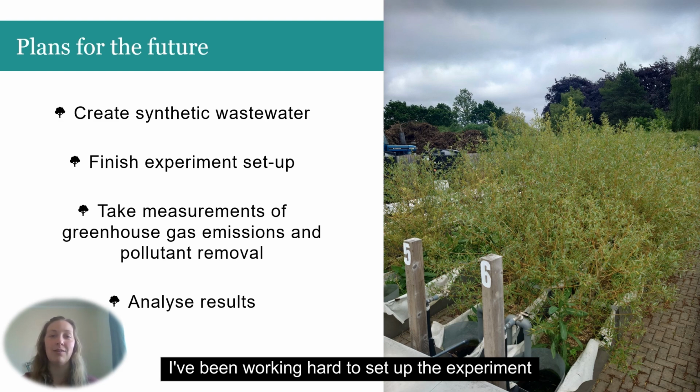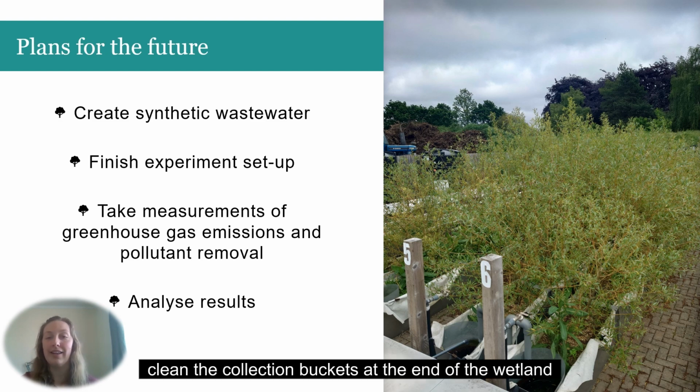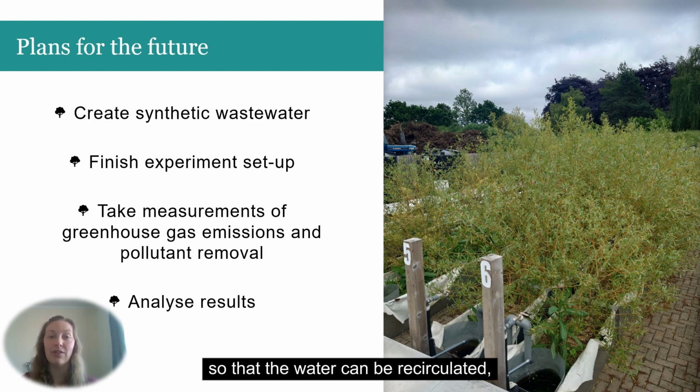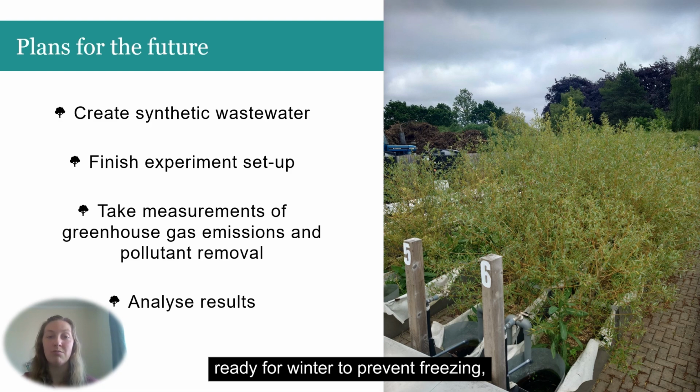I've been working hard to set up the experiment, but some work still needs to be done. I need to wash the gravel, clean the collection buckets at the end of the wetlands so that water can be recirculated, plant the wetlands with reeds, buy pumps to stir the wastewater in the massive 5,000 litre storage tanks to keep it well mixed, insulate the pipes that transport the wastewater ready for winter to prevent freezing, and fit air stones at the beginning of each aerated wetland. Once I've done all that, I can finally start my main experiment of comparing the wetlands with reeds, plants, to the wetlands with willows, trees.